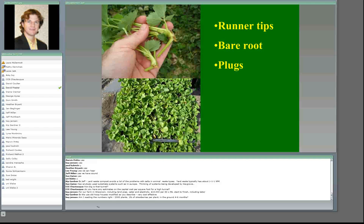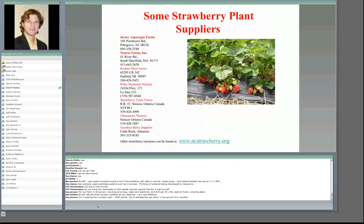These are some strawberry plant suppliers. Laura mentioned the handout that accompanies this presentation, and all of this is listed within that handout.